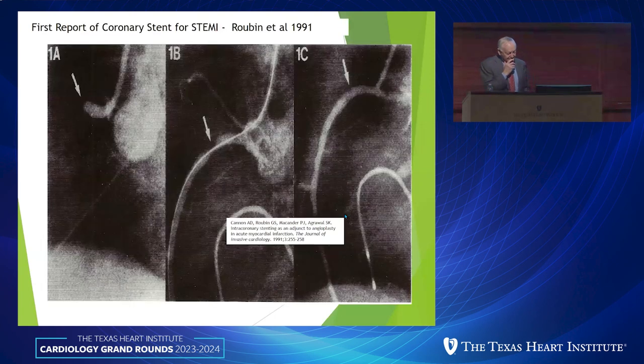Now, this is not a carotid. Most of you will recognize this is the right coronary artery, but it relates to how I got into carotid stenting, because this is treatment of myocardial infarction, and this happens to be the first publication of anyone using a stent in this right coronary artery, which is very difficult to keep open with all the clotty, damaged tissue. And we place a stent, and this is the basis for all of our STEMI intervention at this time.